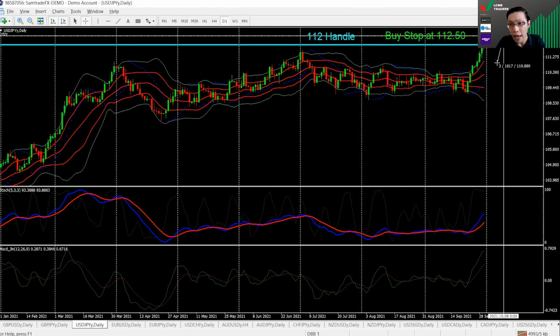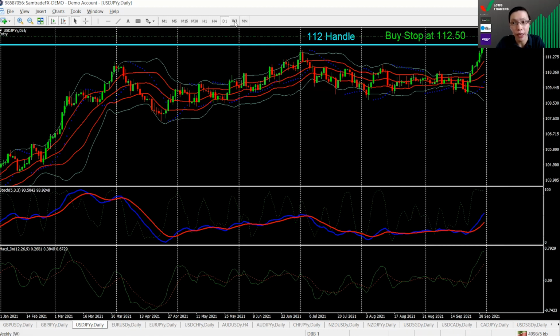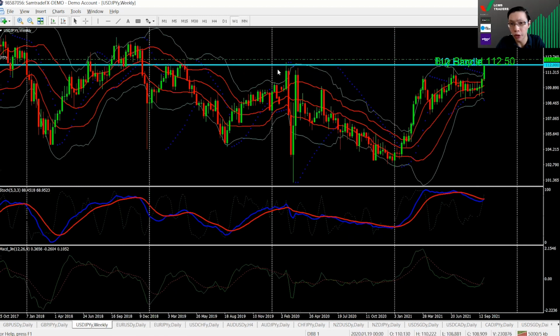I may actually be looking at something below 111, so probably like 110.7 or 110.8, which is around a 170 to 180 pips stop loss. Now, as for take profit, I'll have to switch over to the weekly chart.